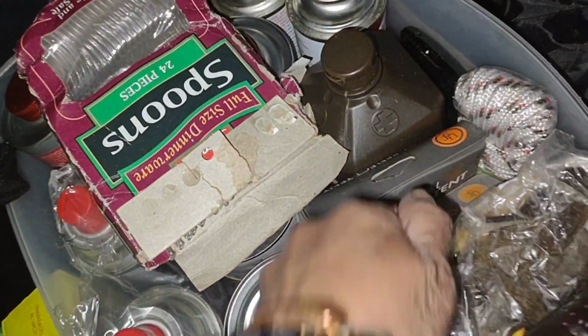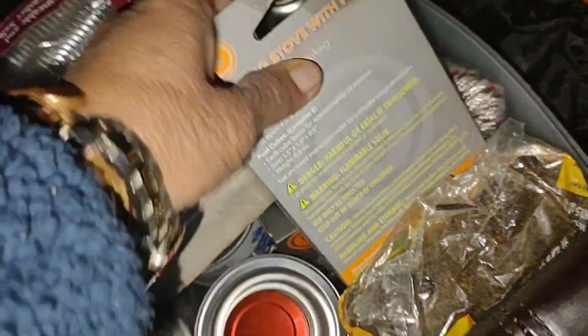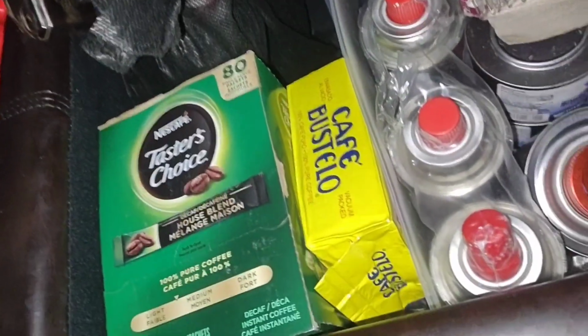Okay, this is the folding stove. Fuel folding stove also. I got several different cooking pots, okay? Rope is always important. And then on the corner there, I just kind of put my coffee. Okay, I can just pull that out. Here's some of my camping dishes. This is just one of them.